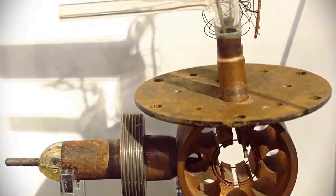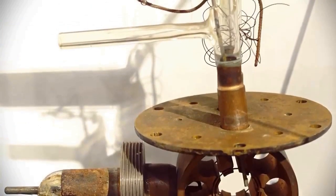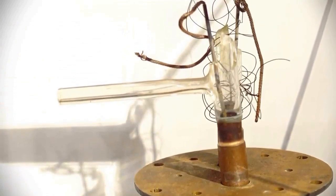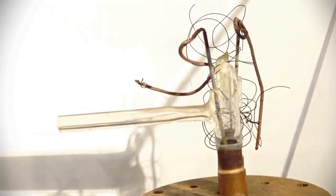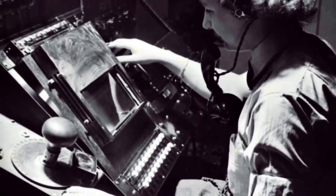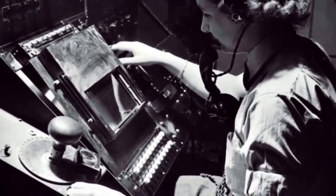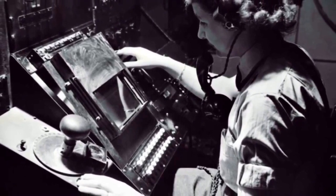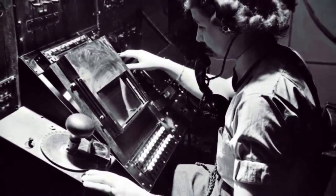That same year, a breakthrough in research resulted in the invention of the resonant cavity magnetron. This allowed for the generation of shorter wavelength microwave radiation at large amounts of power. More detail could now be assessed about the target, such as its heading, altitude, and velocity. Practical tracking radar was now possible.